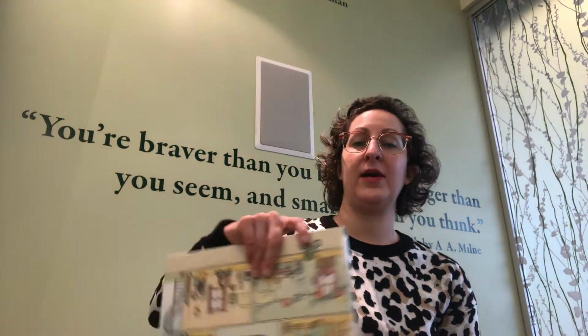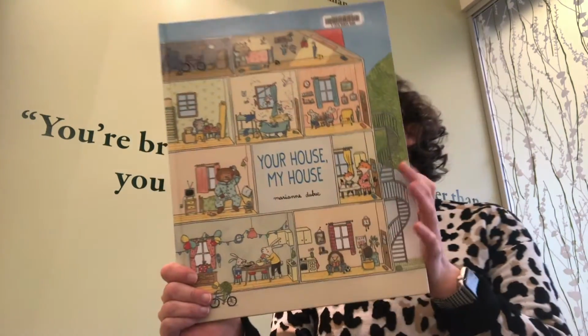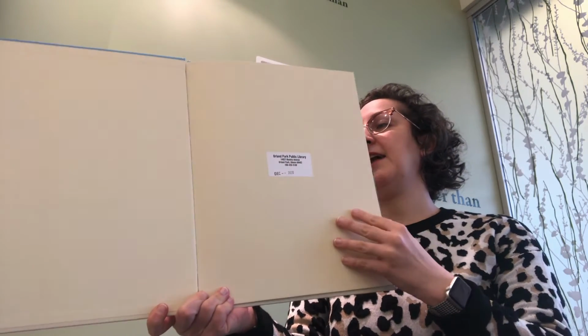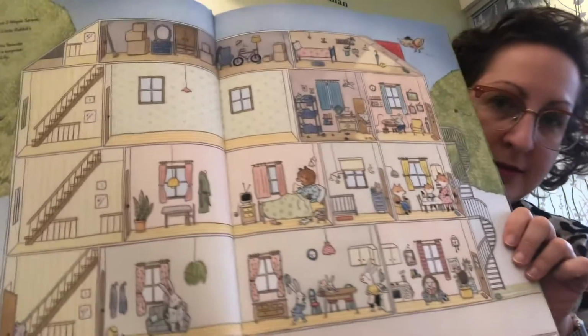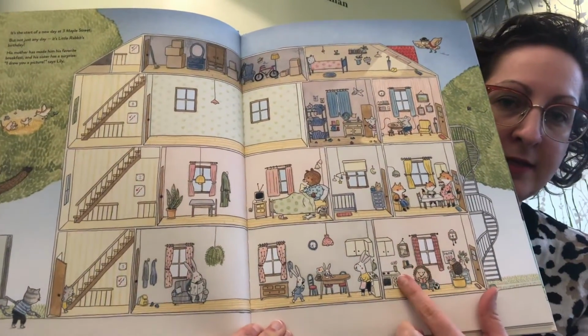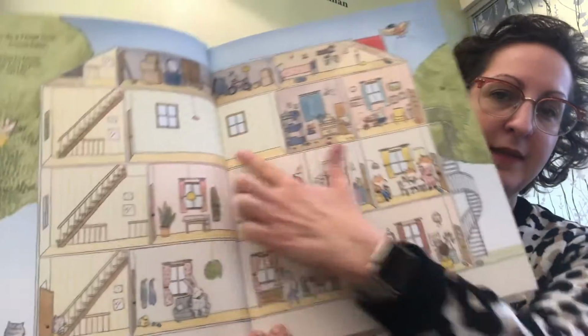All right, this next one is really big. It's called Your House, My House. It's by Marianne Dubuc. All right, so the rabbit family is getting ready for a birthday party. And the foxes are expecting a special delivery, and the cat family is moving in upstairs. Oh, so this is an apartment building. Do you see that? And then you can see into each apartment. So here's one, and there's one, and there's one, and there's one.